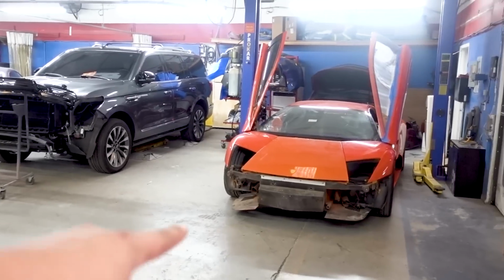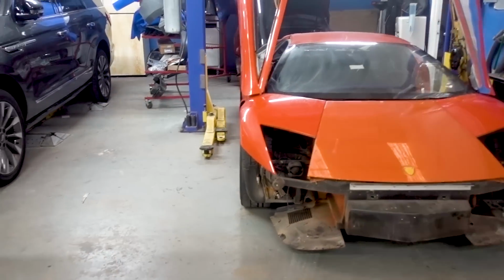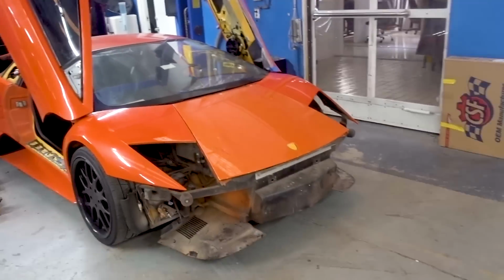All right, it is in its final resting place. Not final. This is just the beginning, actually. Have you ever seen a nicer car than this?